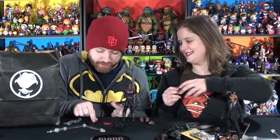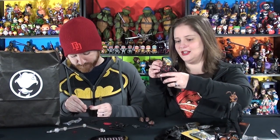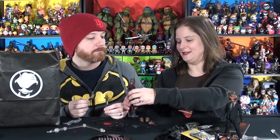And of course, some guns. Gotta have some guns. With the booms! He's got that little blade thing there too for holding the swords. Or is that for the guns? I think it attaches. It's a magnet and it attaches to his back. That's cool. And then you can attach some of his weapons to his back.